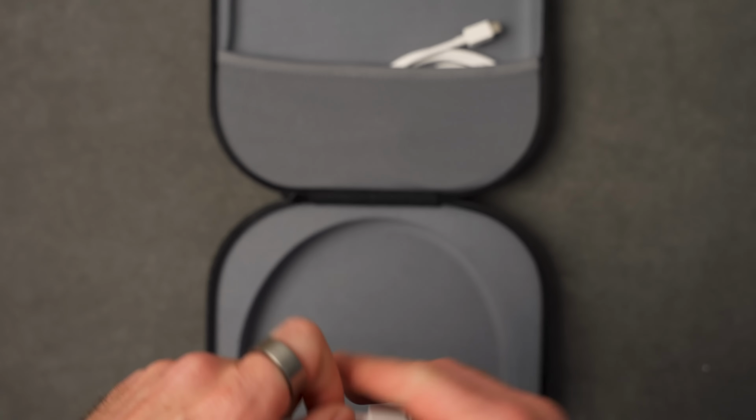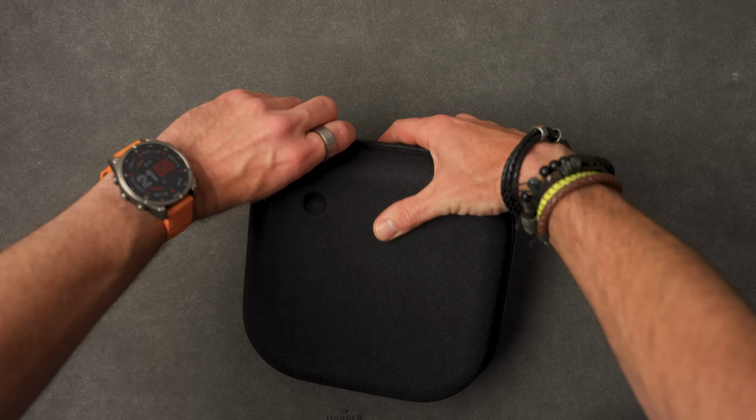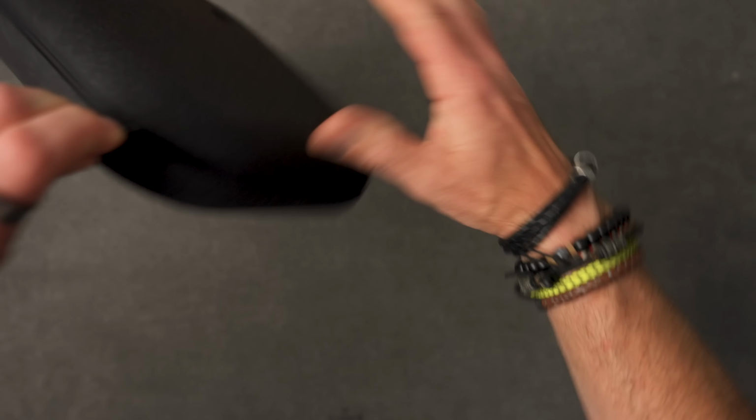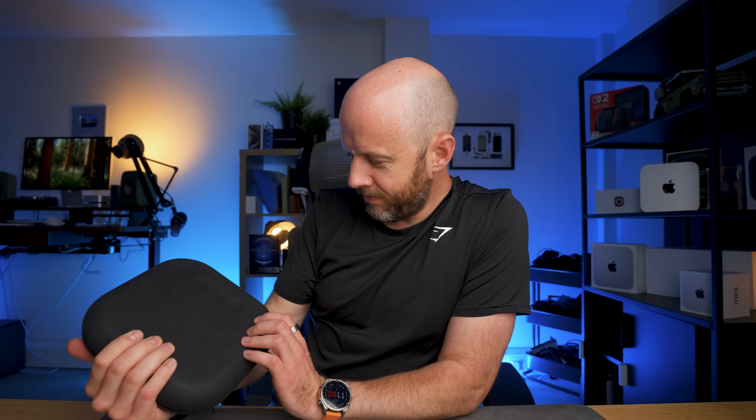And you do have a little pouch for your cables and stuff. What do I feel about this thing? It's just a bit too big. It could be a bit smaller. It's not as bad as the Sony XM5 case, but for the next iteration, I would love to see a slightly smaller case. I think the next ones need to fold like that. It's a small gripe though, because that comfort is so good. And if you like the Nothing aesthetic, then you're gonna love the design.